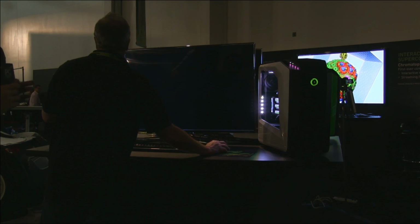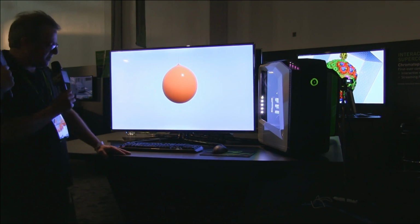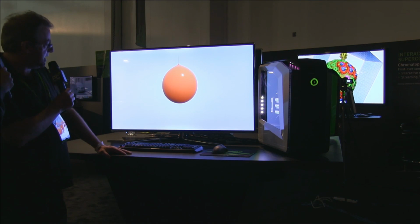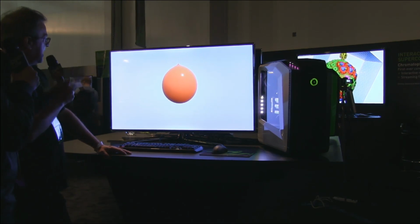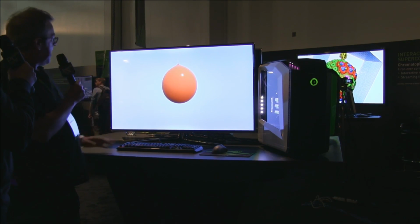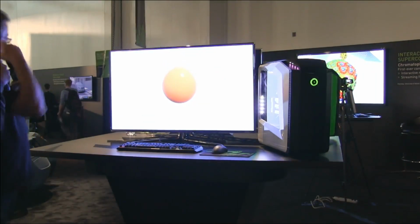Okay, so I'm going to open up a demo here that is actually developed by NVIDIA. It's a very exciting demo. You can see it's a balloon. Isn't that amazing? Look how well it's rendered. It's got a light, see the little bloom spot in it? And it's on a nice light blue background. So I actually find this balloon amazing.